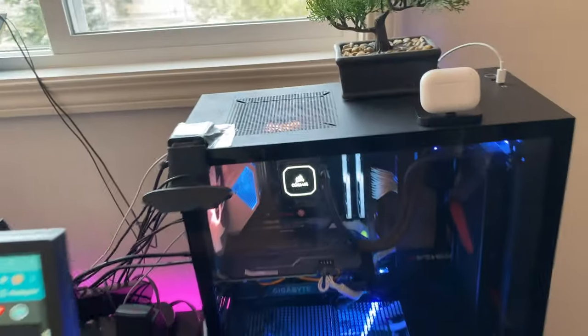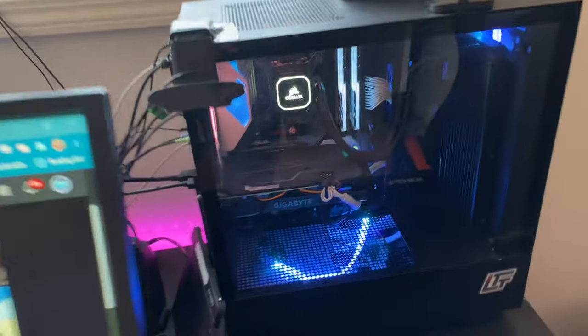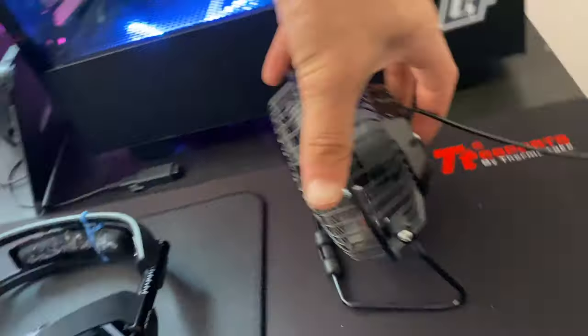an NZXT H510, I think, something like that. My Osu tablet. This cools my hand when I'm playing. I got it from the thrift store. Just plugs into the router for power.